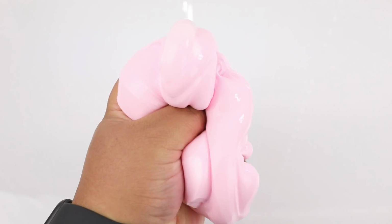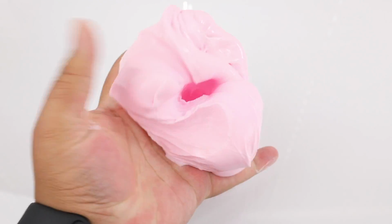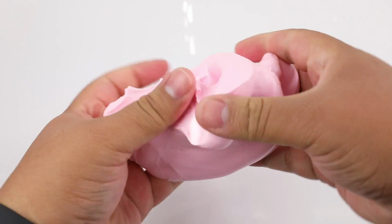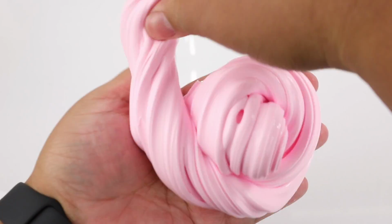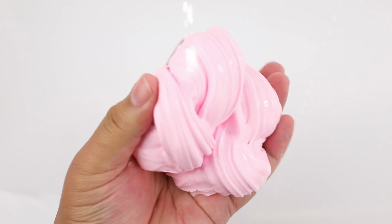Right now you are watching Chanel number 2. She is my #1 bestseller. Very good and thick and glossy girl. She's really good, scented like Bubblicious bubblegum, great for bubble pops, great for one-handed play as well. She doesn't melt fast, and she's just amazing. Everything you need in a slime. She is 1 in a million, okay?